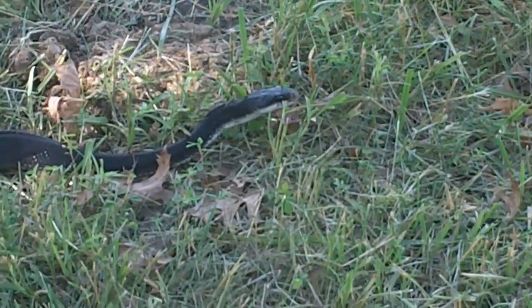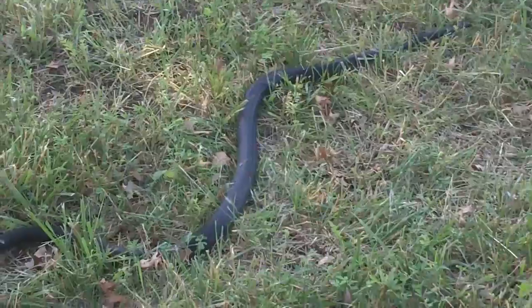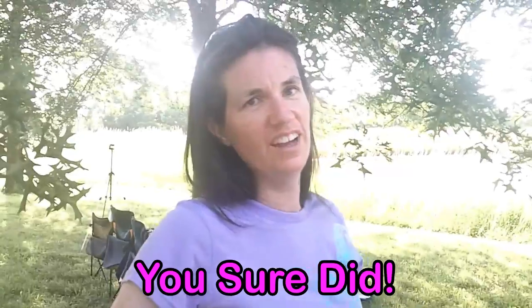That's just a black snake. Look at that, dude. He's a big one. Good eye, thank you. I saw a black snake. Good job. Yeah, I looked over there by the tree.